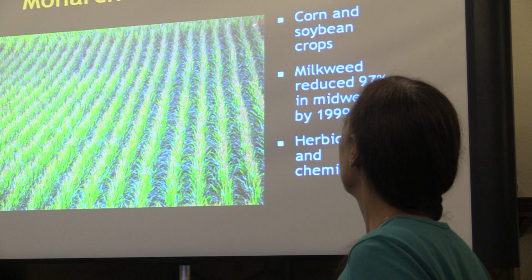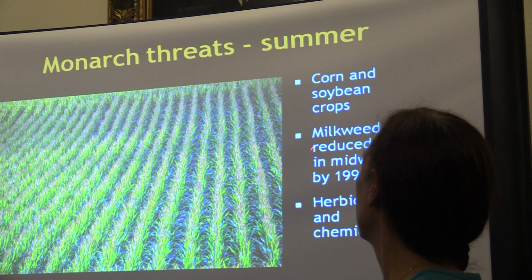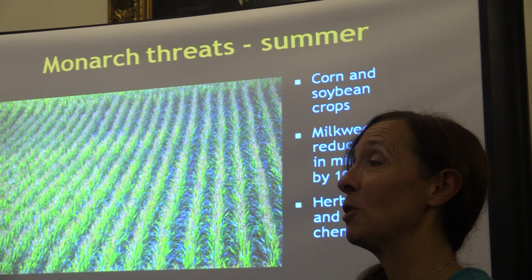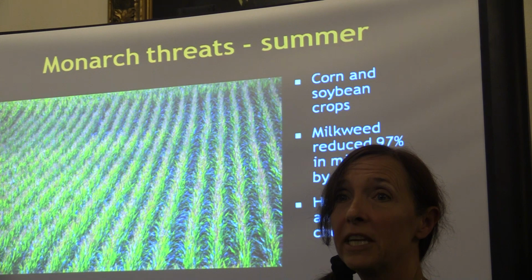Okay. Another threat, in the summer, crops. We grow more and more and more corn and soybeans and cover huge swaths of land with this one crop. In the Midwest, the milkweed is down to only 3% of historic coverage. So female monarchs, if they make their way to areas in the Midwest, they're flying around looking for milkweed, looking for a place to lay their eggs, and aside from a couple over there and a couple over there, they just can't find what they need. They can't find places to lay their eggs.